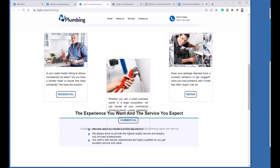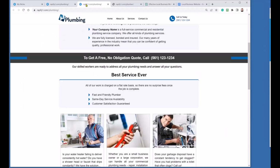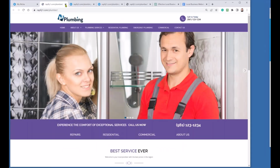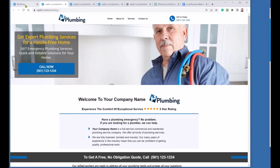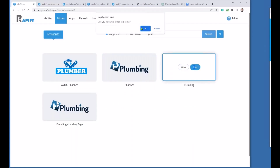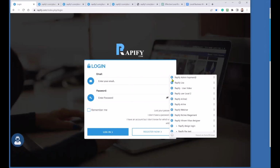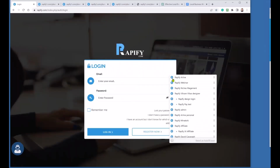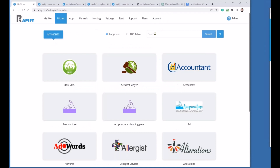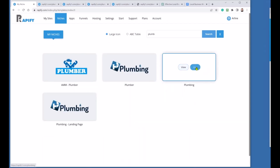So let me load it. This is the latest version. I think this is the landing page. Let me find it here, and then you will be astonished. Let's see which one it is. No, it's not this one. This one, yeah. The second one, I think, correct? The second one. So let me use it. Okay, let me log in. Search, use. Okay.